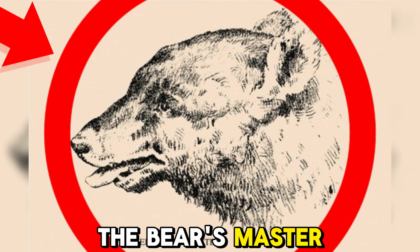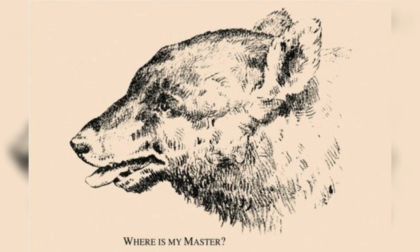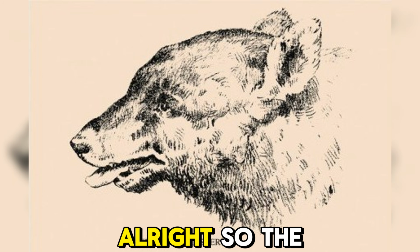Alright, so there's actually a frog hidden in the black and white lines. Pretty cool, right? Only 1% of people can find the bear's master in this photo here. Comment down below where it is if you find it. All right, so the bear's master was actually right here. Only 3% of people can see the hidden word in this photo. Comment down below where it is if you find it.